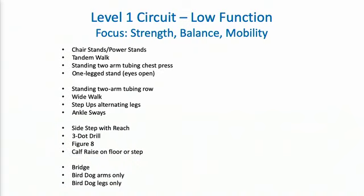Then we're going to do a heel-toe tandem walk. Then we're going to do a standing 2-arm chest press. Resistance bands are great. Kaiser cable machine's great. Lots of ways to do that. Then we're going to do a single leg stand, eyes open. Just stand on one foot for a few seconds for me.